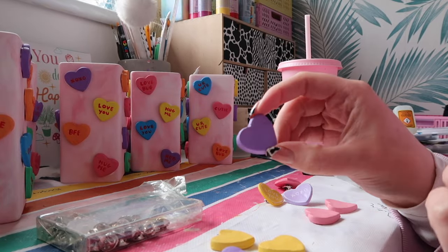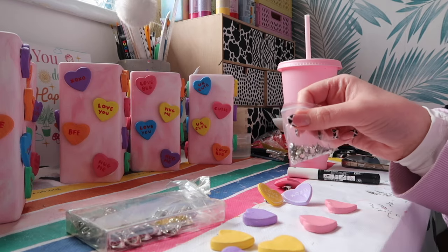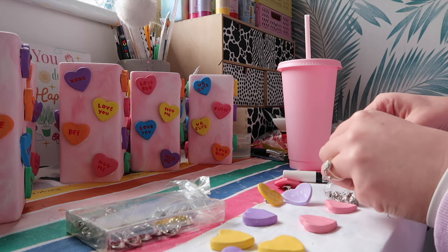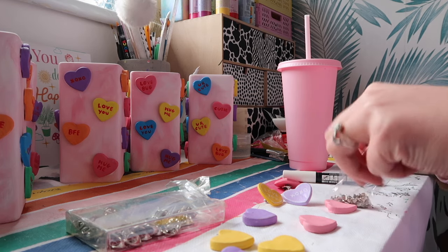So I've done the little hearts for the set. I just need to do the backs of the pins, do the text on them, spray them with a sealer, and then they'll be good to go. So that's what I'm going to do now.